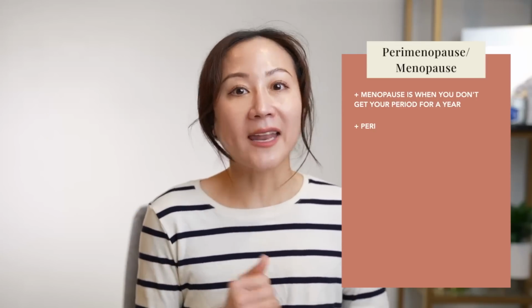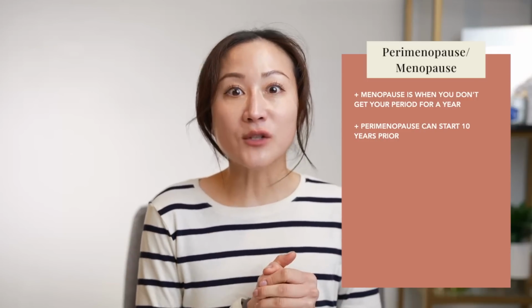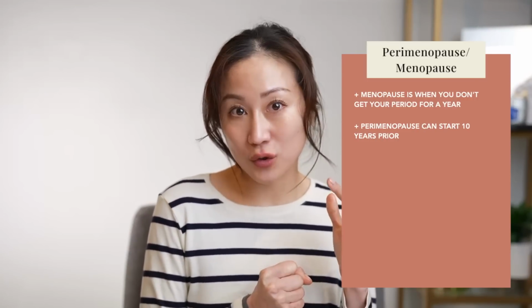Now, certainly I'm not a gynecologist, I'm not a women's health expert, so I don't know all the physiology, all the changes that are happening with our body, but I can tell you what I see in clinic every day: women coming in their 40s, 50s, and 60s complaining of skin and hair changes definitely related to the hormonal shifts that are happening with our body as we transition into this period in time. Menopause is defined where you really don't have your period for a year, and perimenopause can happen even 10 years prior. So for some women, that could even mean in their late 30s and 40s.